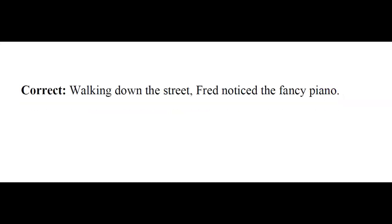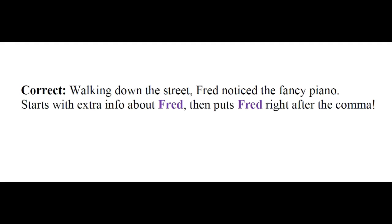Let's take a look. So, this would be a correct sentence. Walking down the street, Fred noticed the fancy piano. Why? Because it starts with extra information about Fred, and then it puts Fred right after the comma. So, here's the extra information there, and then Fred is right next to it. It's also separated by a comma.